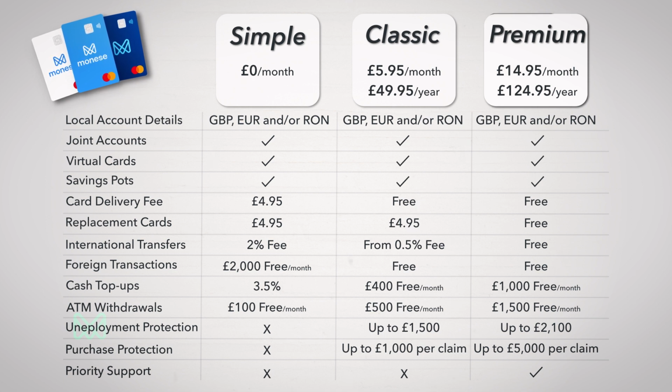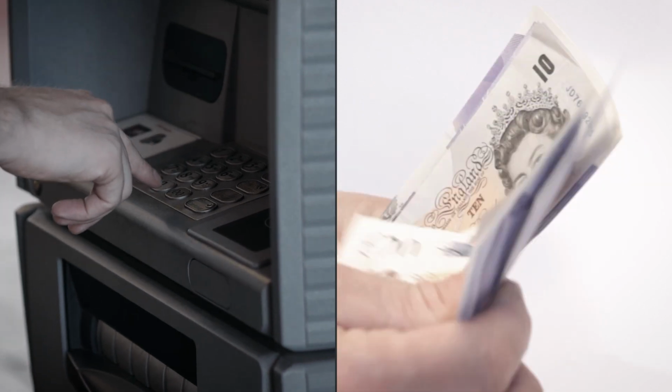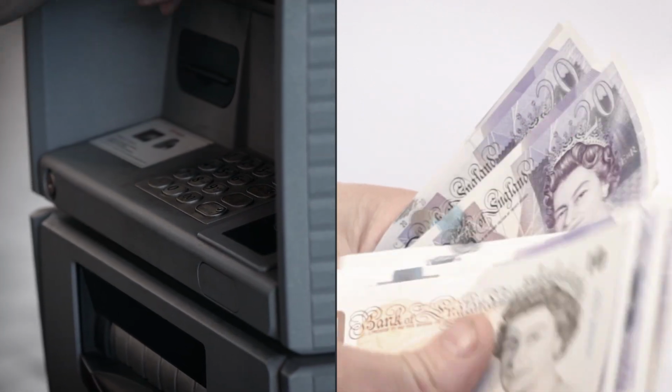Oh, and priority customer support, which you might want because my experience of their customer support has been poor, but I'll get to that later. Monese really doesn't give you much for free, and simple is, well, simple. You definitely don't want to withdraw too much on that plan or deposit a lot of cash, and certainly don't make international transfers with it.